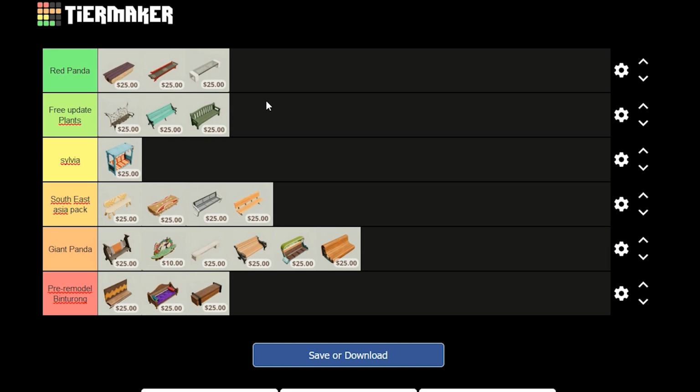Basically, all of the top tier benches are easily hittable and are just tiny. Tier three, you are either just good benches, or you have an interesting theme and you're called Wednesday. Sylvia just created this whole tier on her own. Southeast Asia benches are just forgettable. You might find some use out of the last 2, but the first 2 are just like, let's throw something at the wall and see if it sticks.